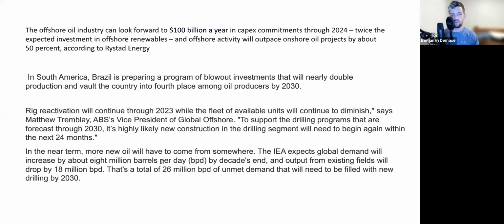In the near term, more new oil will have to come from somewhere. The IEA expects global demand will increase by about 8 million barrels per day by the decade's end. And if it's the IEA saying that, you can almost bet your bottom dollar they will revise that demand figure upwards at the end of the decade. They're always sandbagging on demand estimates.